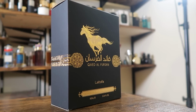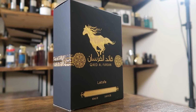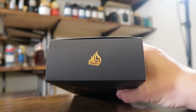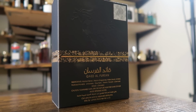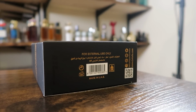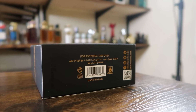So here we got the front of the box. You have the name of the house, the name of the fragrance, the size and concentration. It's an eau de parfum, 90 ml size bottle. You have Lattafa up on top of the box. On the back, you have that seal of authenticity and also your ingredients. And then on the bottom, you have your barcode and your batch code. A little bit hard to see because it's black ink printed on a black box.